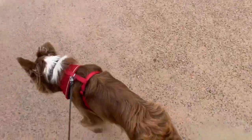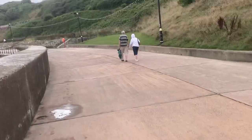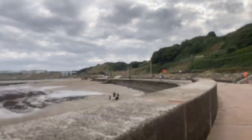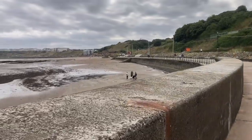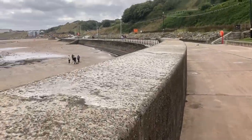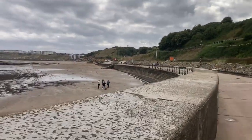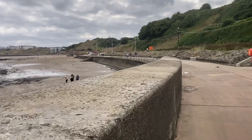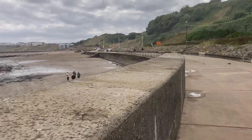There we are, we're walking along the North Pier Promenade. There's the train up there. There's the beach. Twice he's tried to get down the steps onto the beach, but it was the stony bit. But there's still no stopping him. We'll have to take him on the beach. You can't bring a dog to the beach and not let it on the beach. So we'll go on the beach now, and then we're going up for the bus stop.